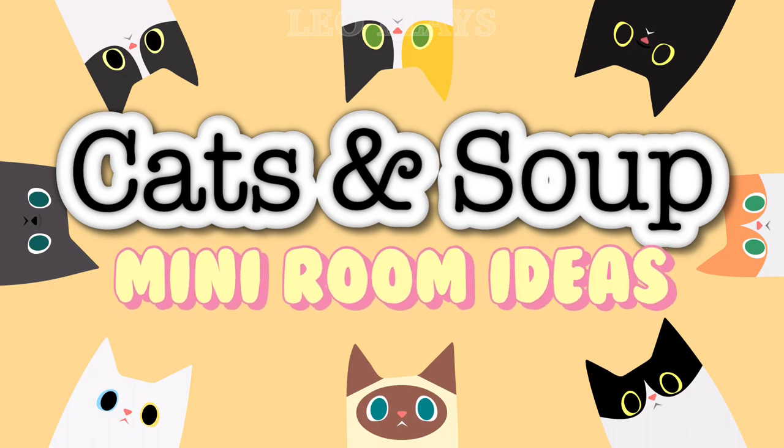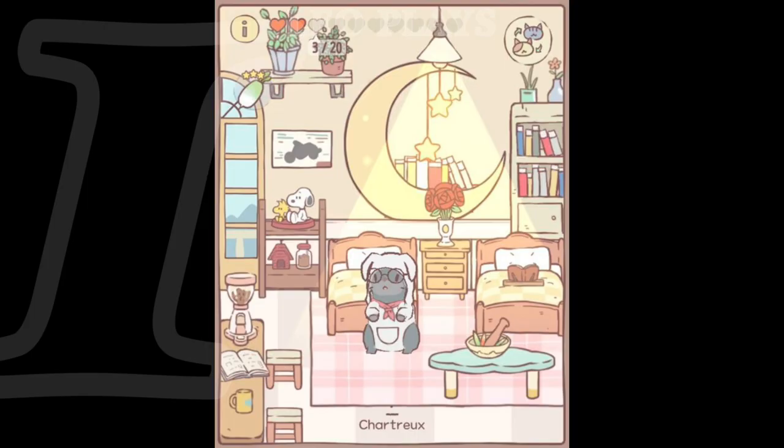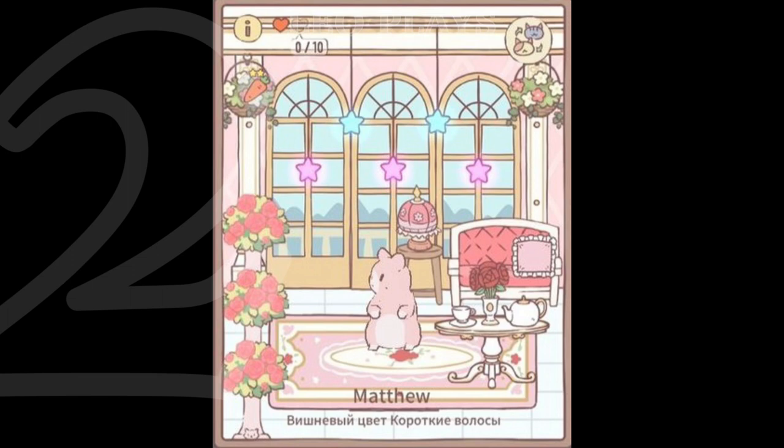Hope you enjoy. First off, we have the bedroom. And if that's not interesting enough, it's a twin bedroom with two beds and a desk for two. Next is the pink, luxurious living room. You got the fancy furniture with tea for your tea party and a banquet of flowers to liven up the living room.